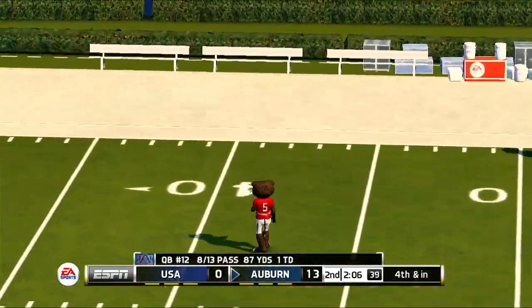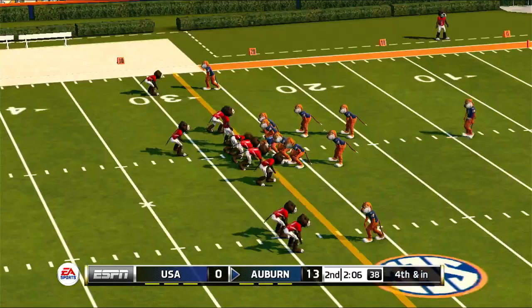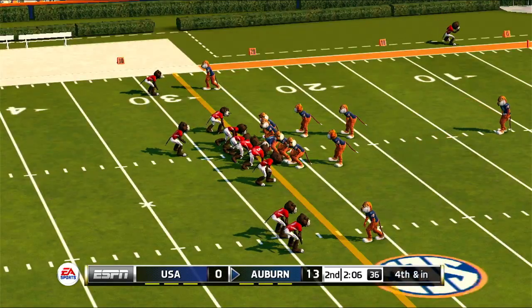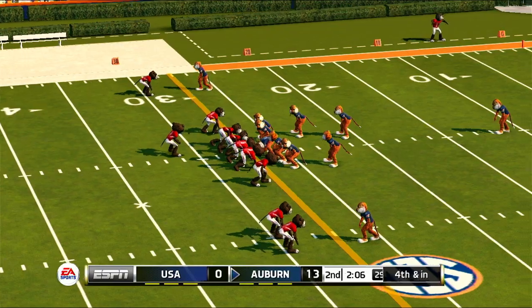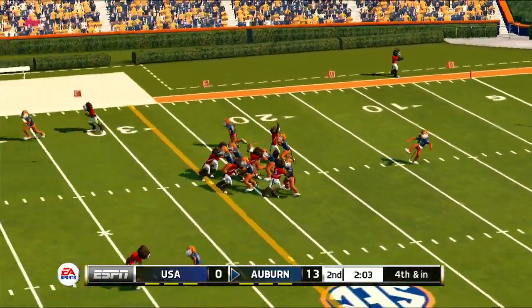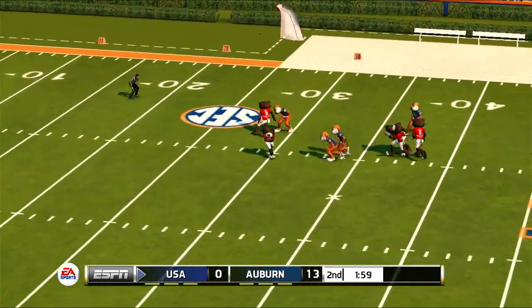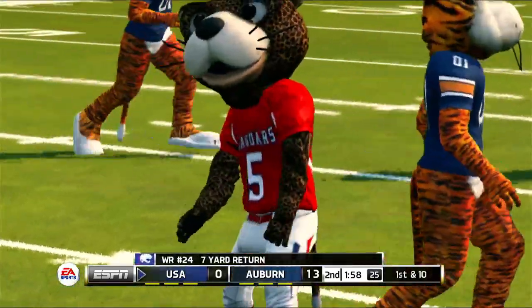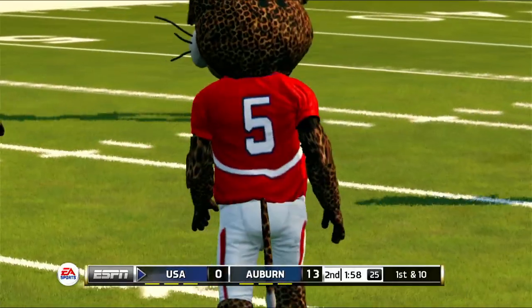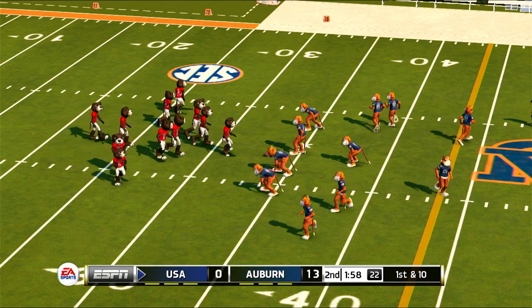Rid of this one. Let's see if the momentum from that defensive stand carries over to their offense. He gets it away. This is a really nice punt. Tackle at the 33-yard line. It's going to be interesting to see how the action shakes out in this series.